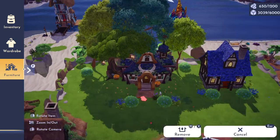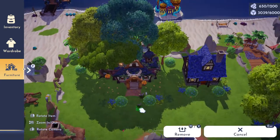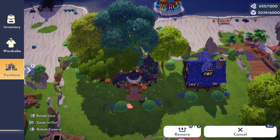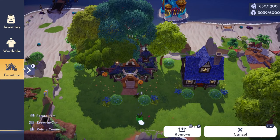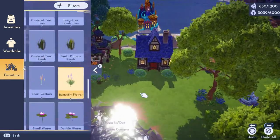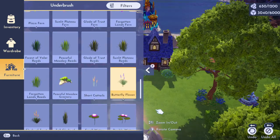I can't really get... Why can't I put this one right here? Like, that one is there. I just want to put another one over here. All right. Then we won't. We'll put it in front instead. That's cute. And then put these here.